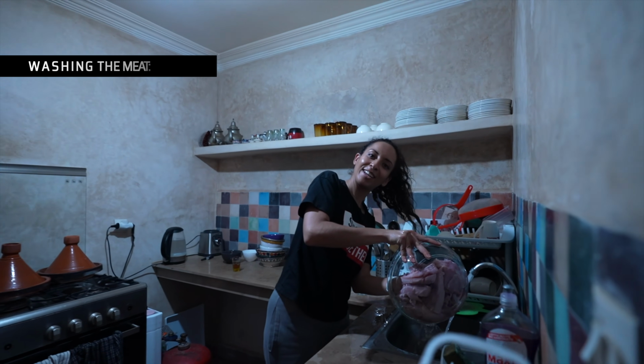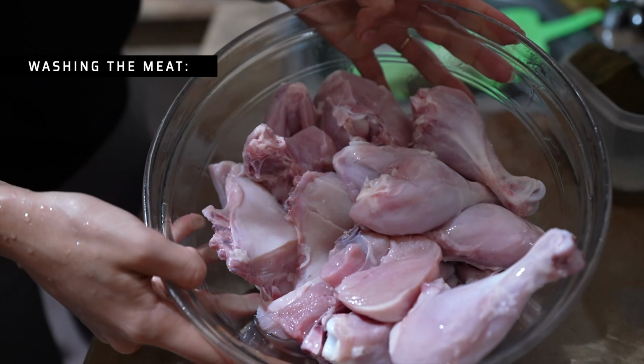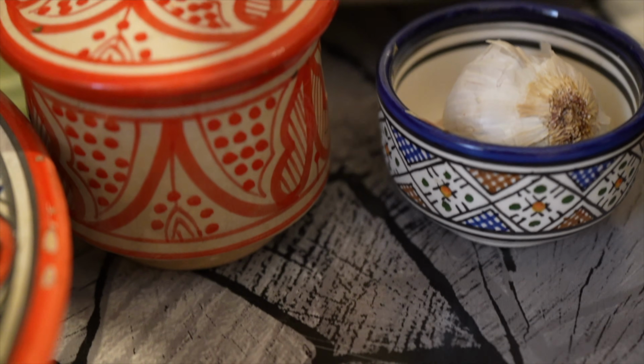We have the chef. He's getting everything ready for us. Everything's ready now. Just washing the chicken. I just wash it with some vinegar and water, and then let's cook it. Let's do it.